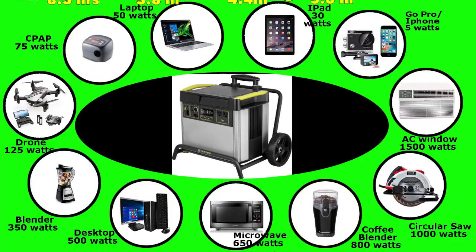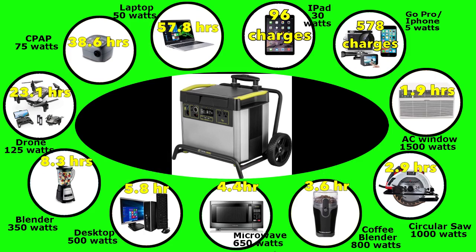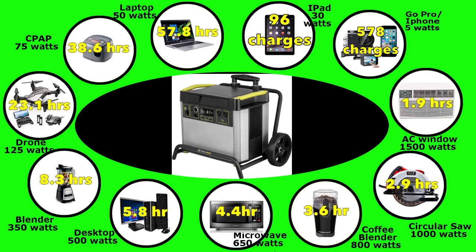The Yeti 3000X can run power tools for even up to 3 hours. Charge a desktop, use your desktop including a display for about 6 hours, microwave for 4.4 hours, and 57.8 hours of usage on your laptop. So the 3000X is a hefty, great performer.